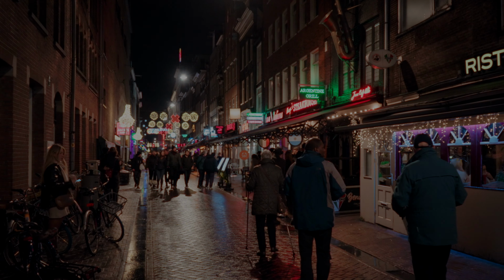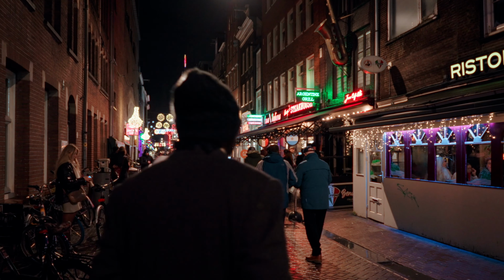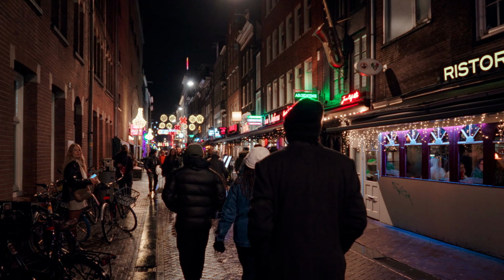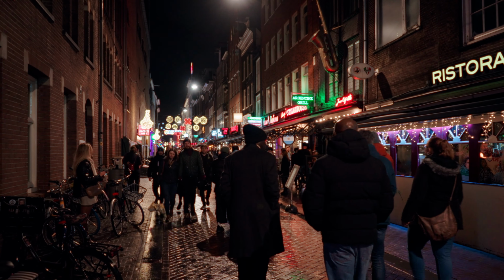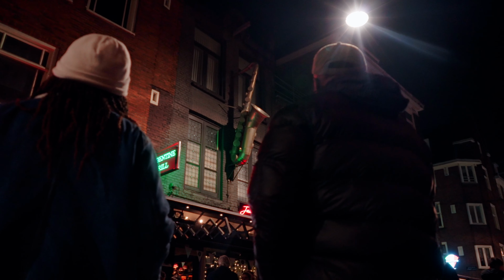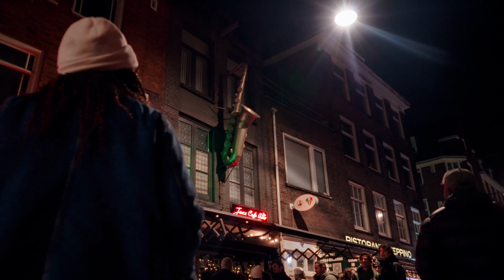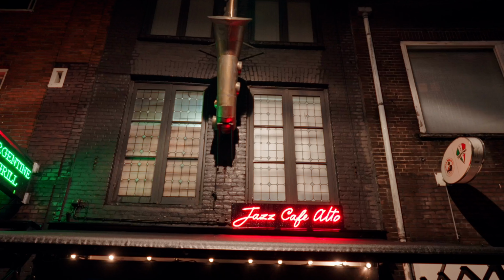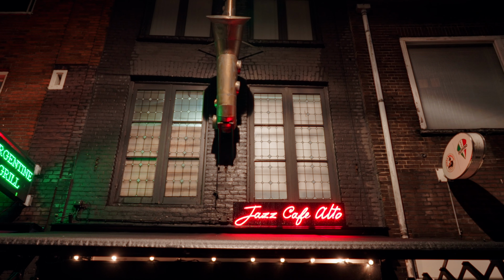Remember at the start of the video when I mentioned that there was a silver lining to our Amsterdam trip? Well, hidden away in the pretty touristy restaurant district of Museumplein is a brown cafe establishment. Brown cafes being the equivalent of, say, a UK pub or local bar that comes alive at night. This is Jazz Cafe Alto, the only walk-in bar to offer live jazz every night of the week in Amsterdam.